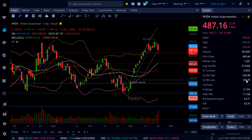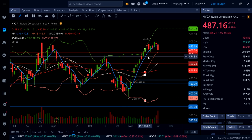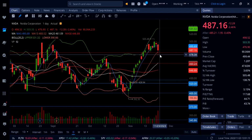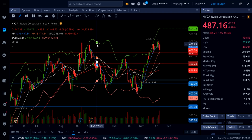On Nvidia, stock is down 2.46%, and you can see how big of a drop that was on Nvidia, all the way down to 476. But again, trapping bears and buying the dip right here, getting slightly under 482, and this thing actually went right back up and ran all the way up to 492, 493, and then came down and again holding above 482 into closing.